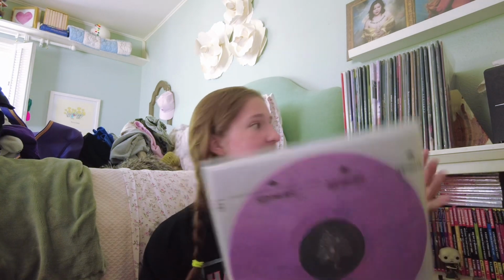And no weird girl is ever truly a weird girl without Miss Kate Bush. Kate Bush, Hounds of Love, on the prettiest purple vinyl in the whole wide world. Love this album. Love this pressing. So glad to have my hands on it. I was waiting for this one for a while.